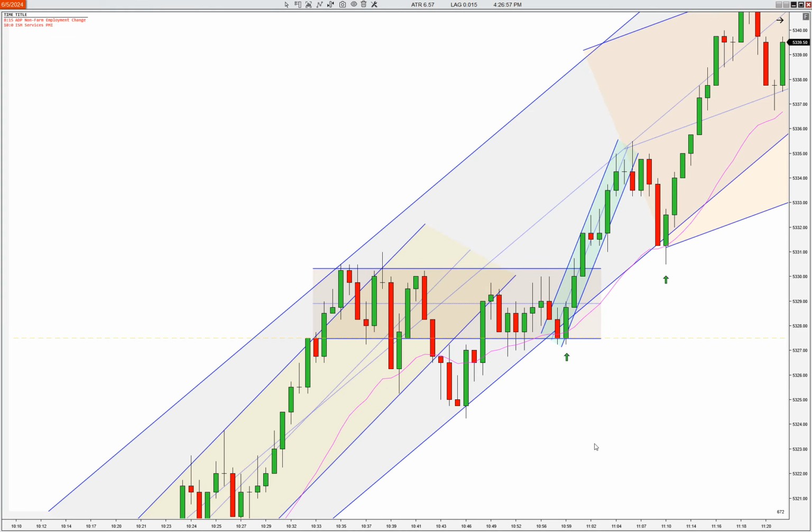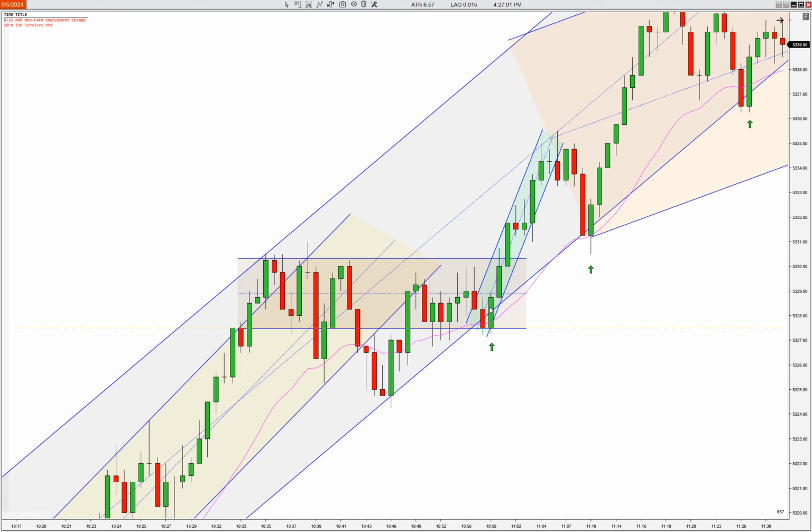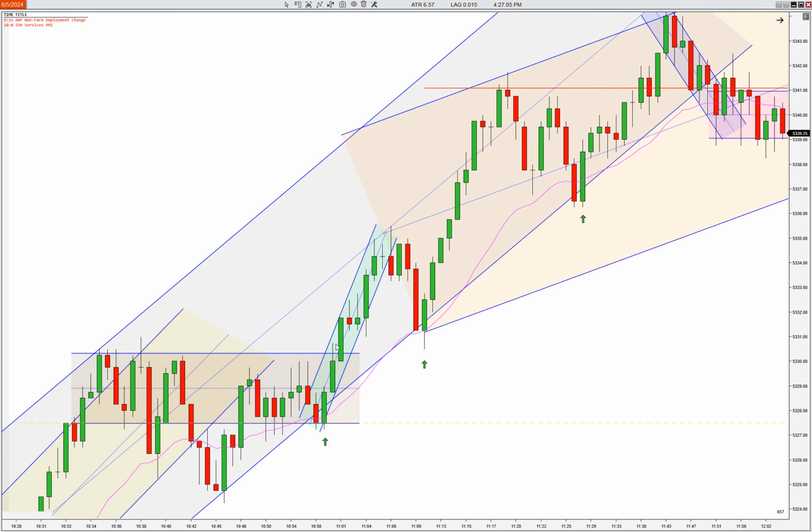It is sideways, so it's not perfect. You do got some room there. So if you want to be aggressive, maybe you take that one. Still not perfect, but it does act nicely as a failure. Pushes up. We come back. We get a first entry, second entry.